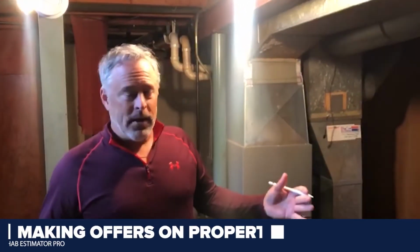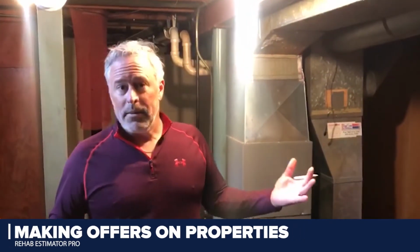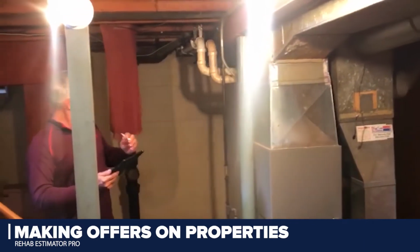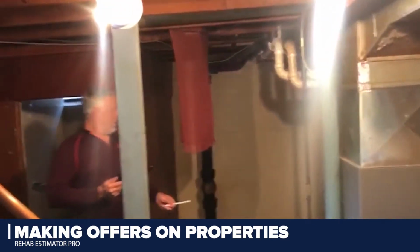So I will have to put flooring down here, whether it's a cheap carpet or LVP, which you can get cheap now. So that part will be covered with flooring.